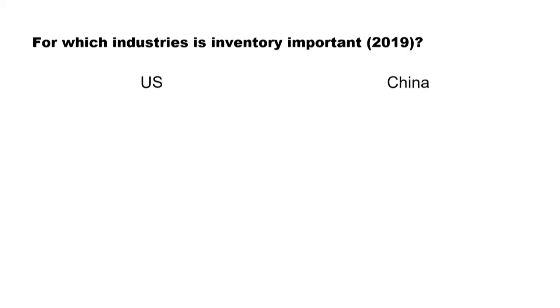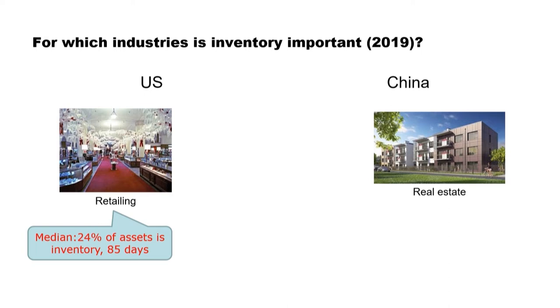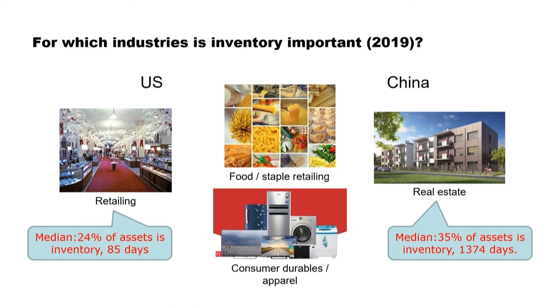Okay, let's translate into more understandable terms. So United States, the industry that you definitely want to talk about inventory is retailing. 24% of assets in inventory as median, and that means 85 days of inventory. In China, that's real estate. And the median is 35% of assets in inventory, that accounts for 1,374 days. Now, the similarity would be food staple retailing, they got tons of inventories. And the consumer durables and apparel, they got tons of inventories.